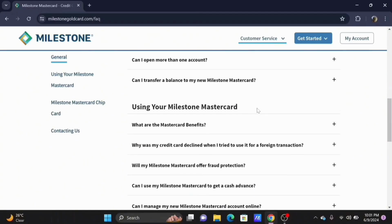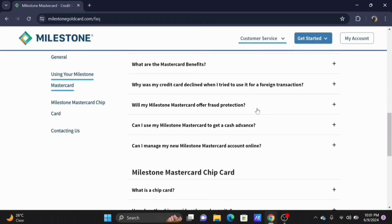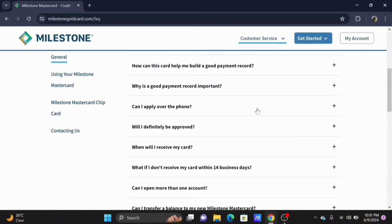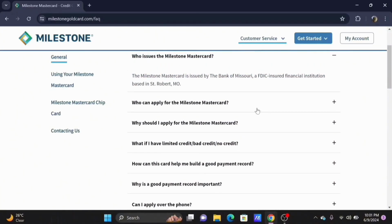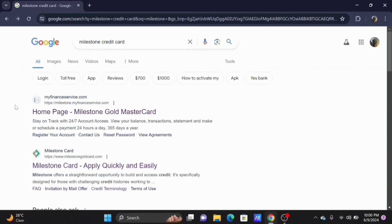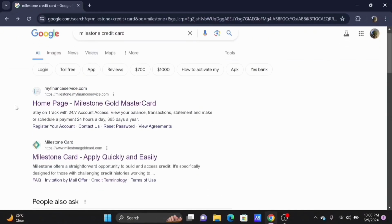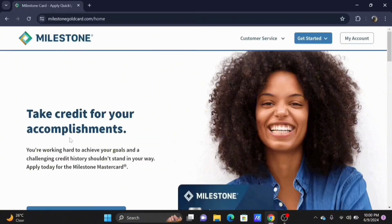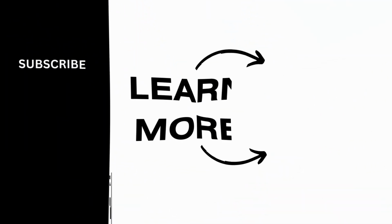Next, before closing your credit card, make sure that you have paid off your balance. Also, redeem any rewards that are on your card. Because once you close or cancel a Milestone credit card, you will no longer have access to the existing balance nor the rewards.